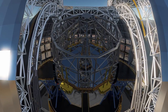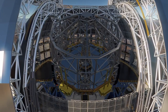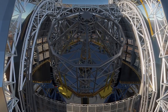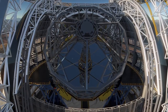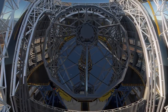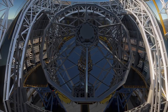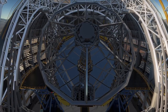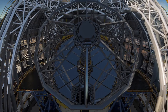The main mirror is segmented and is made up of 798 individual elements, which together add up to a reflecting surface 39 meters across. The faint light from distant objects is reflected from the main mirror via the four other mirrors, eventually reaching the focus of the telescope, where sophisticated scientific instruments will be placed.